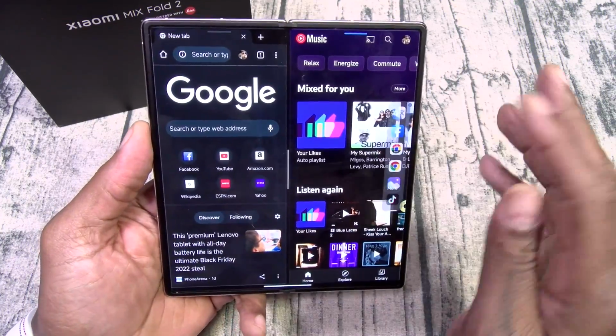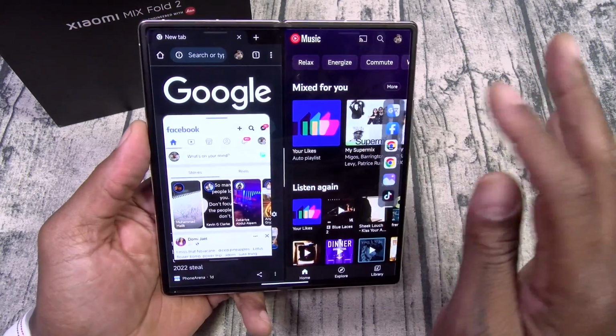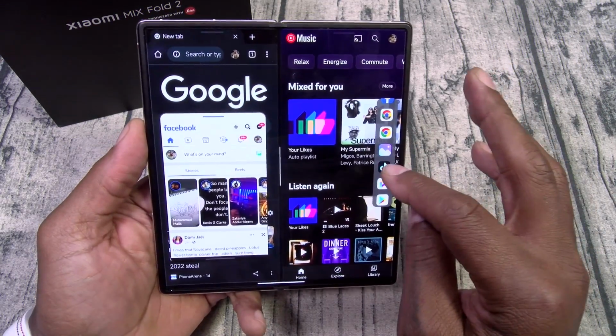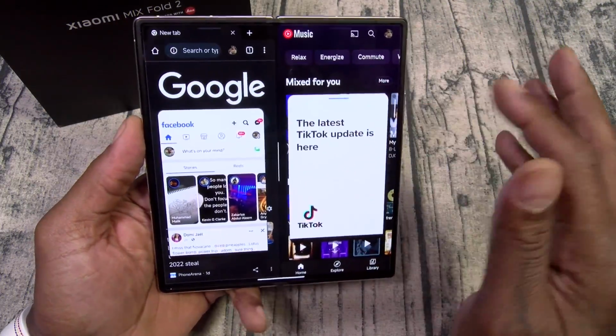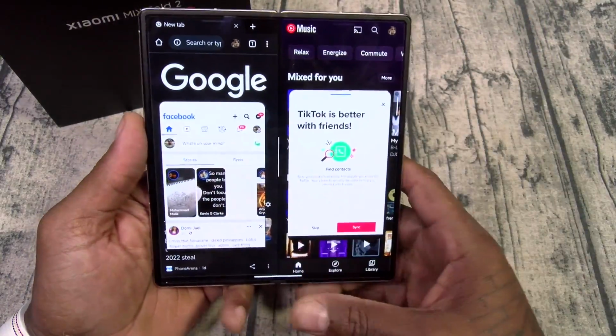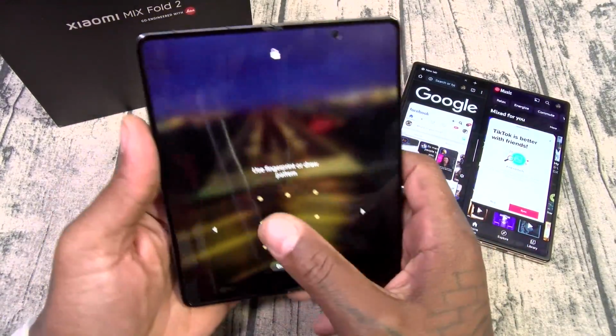Now, if you want more, you could do floating windows. Okay, so now I can actually have four apps. Let's do a TikTok. Okay, so I can have four apps, but it's going to be in a floating window format. So it's going to be two split and two floating. Now, if you notice, with your Galaxy, watch this.